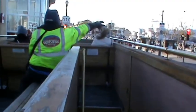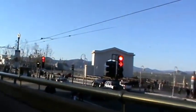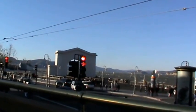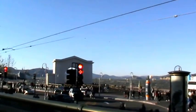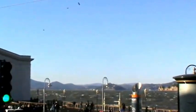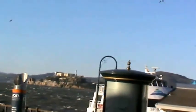Here we go. So there's Alcatraz on the right, a popular destination for tours. And Alcatraz was named after the Island of the Pelicans. That's what it's called in Spanish, La Isla de los Alcatraces, or Island of the Pelicans.